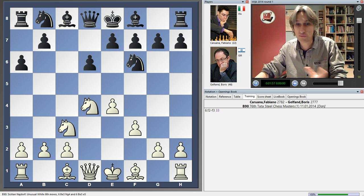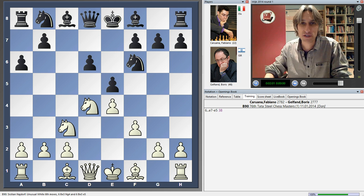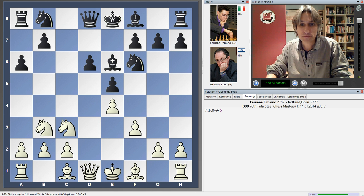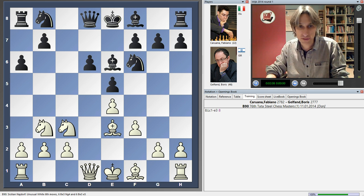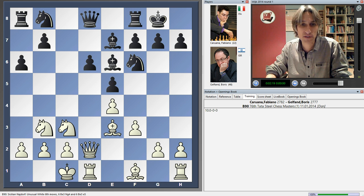I mean, there are pros and cons to playing f3 and bishop e3, but Gelfand decides just to go into the kind of main line of the English attack. So there we are, they've transposed directly. And here, bishop e7 was played by Gelfand in this game I mentioned, and this was the absolute main line of this opening with knight d7 and so on.